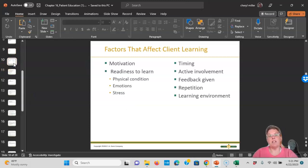Some factors that affect client learning. So the motivation. Where's the motivation for them to want to shoot their arm or their belly to get better, to not lose a leg, whatever motivation it is? So you need to address their motivation level, their readiness to learn.